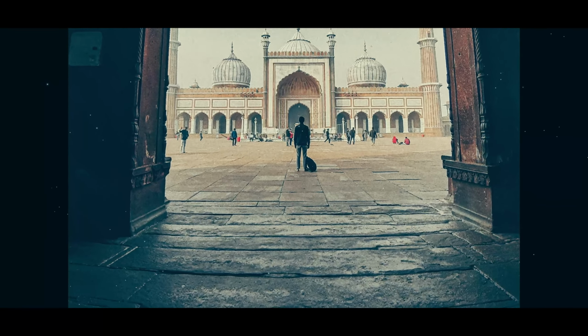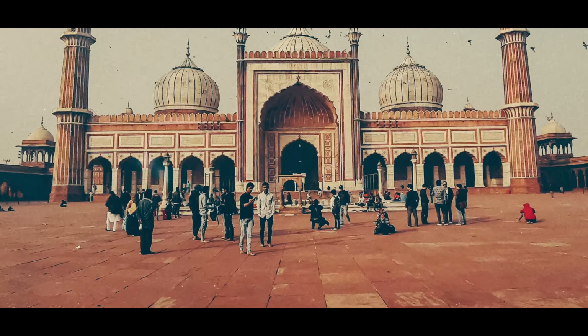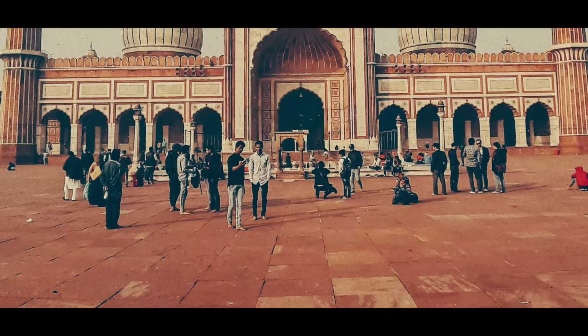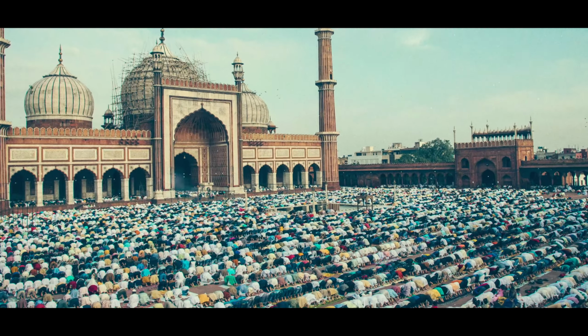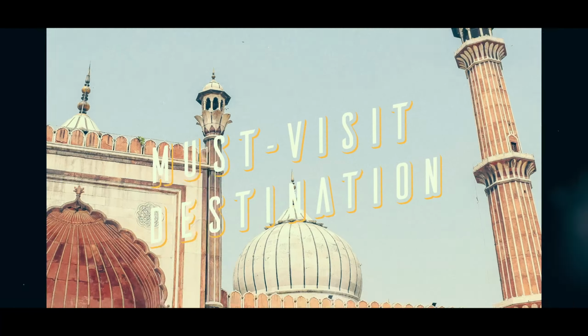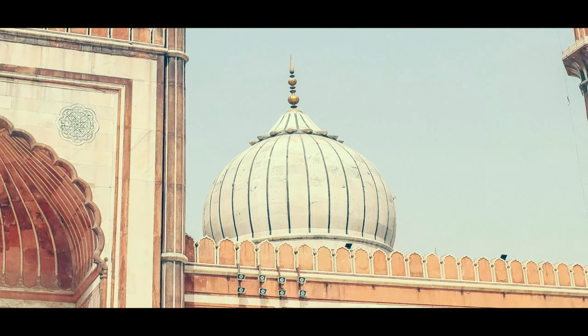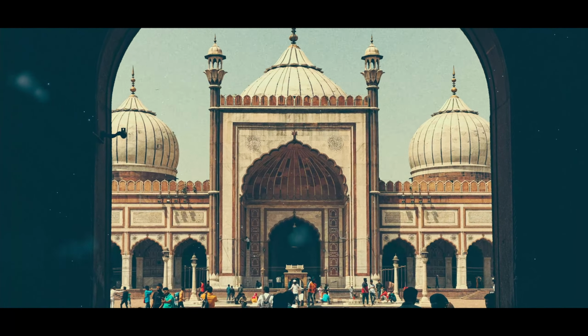Beyond its religious significance, Jama Masjid holds cultural and historical importance, attracting visitors to marvel at its beauty, offer prayers, and delve into its rich heritage. It remains a must-visit destination for travelers seeking to discover and appreciate Delhi's enduring architectural legacy.